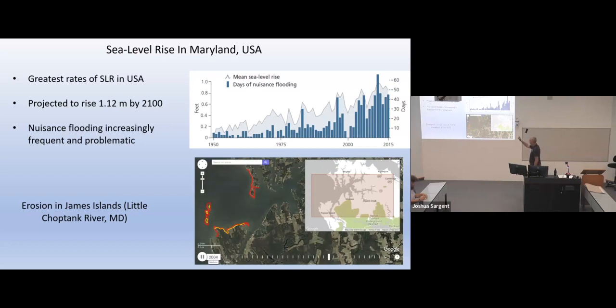This is an example from the Little Choptank River. My lab is right here, this is the Choptank River, and this is the Little Choptank River. Those are three islands that we are restoring now, James Island. I'm working there. I will show another case study from Poplar Island.